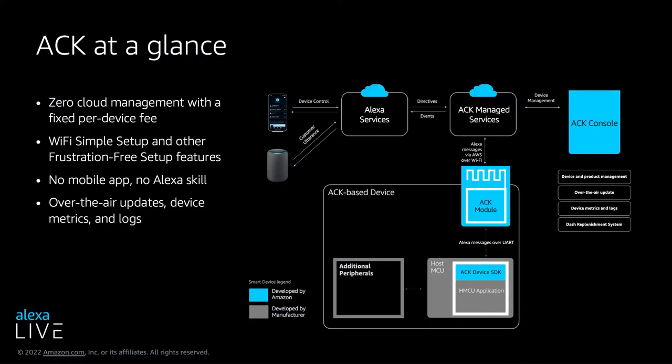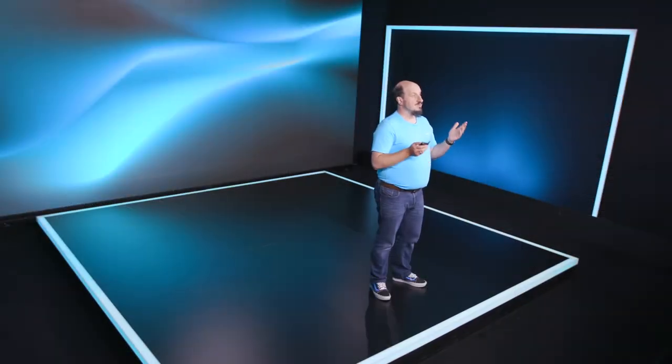So, let's do a quick refresh on the Alexa Connect Kit. ACK is a managed service that helps device manufacturers to build connected devices. With ACK, Amazon takes care of the cloud infrastructure and all relevant components that are required to connect devices to Alexa. For device manufacturer, there's literally zero cloud management and development, and also no need to develop or maintain an IoT cloud, Alexa skill, or mobile app. Devices built with ACK are connected to Alexa through ACK managed services and are using the Alexa app for registration and control. ACK also provides support for over-the-air updates and optional device telemetry.